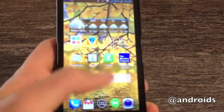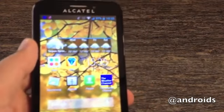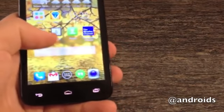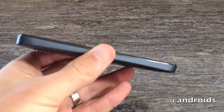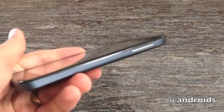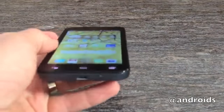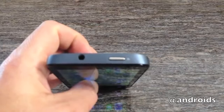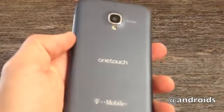Otherwise, as you can see, we have the Alcatel logo and the front-facing camera up top. The 3 capacitive buttons along the bottom. Flipping over to the sides, that side's clean and clear. The opposite side has just the volume rocker. The bottom is the micro USB for charging, and the top has both your power button and headphone jack. We already touched on the back as far as the camera.